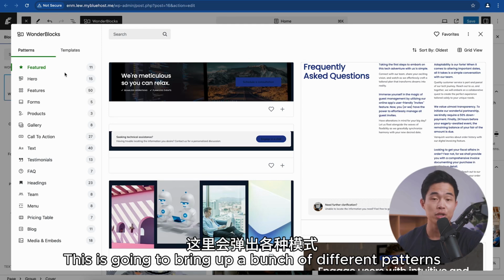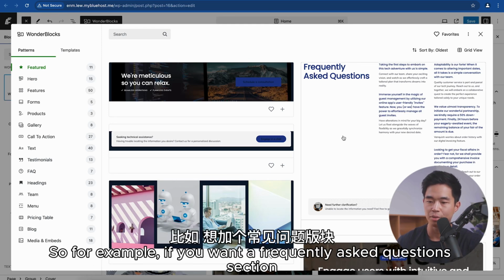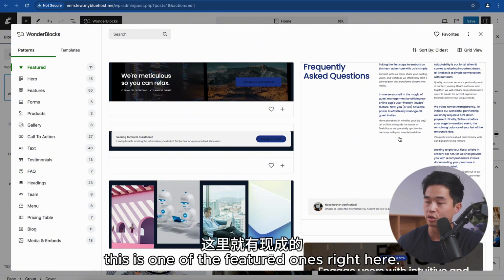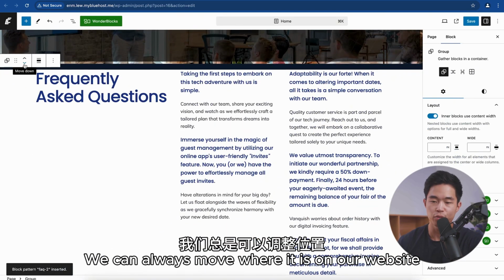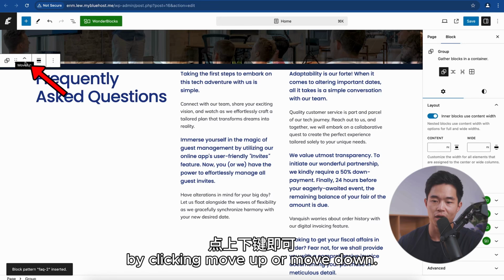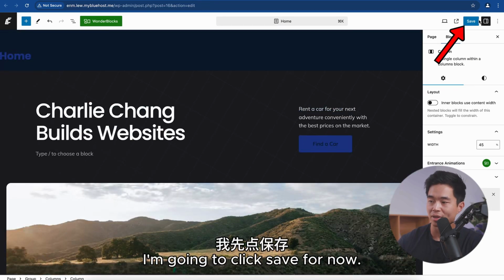This is going to bring up a bunch of different patterns and templates that Bluehost has made for us. So for example, if you want a frequently asked questions section, this is one of the featured ones right here. Let's select this, and that's going to insert it right here. We can always move where it is on our website by clicking move up or move down. And yeah, super simple. So I recommend just playing around with this. I'm going to click save for now.